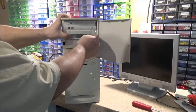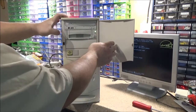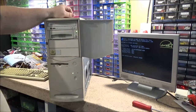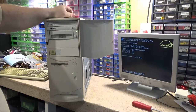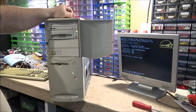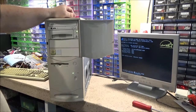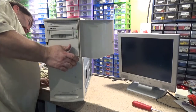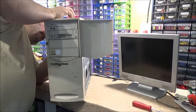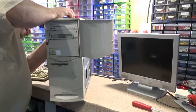Alright, so we've got a green light there. That locks across. It was only detecting that one drive, and that doesn't want to boot either. It's not detecting the CD-ROM drive either. That's because the cable has popped off. Oh, for Pete's sake.